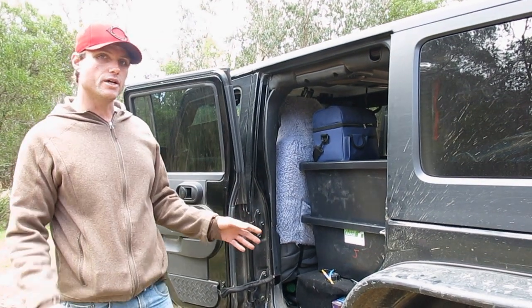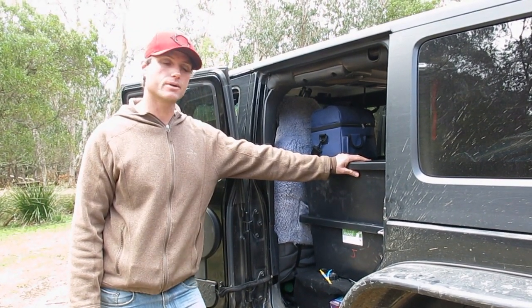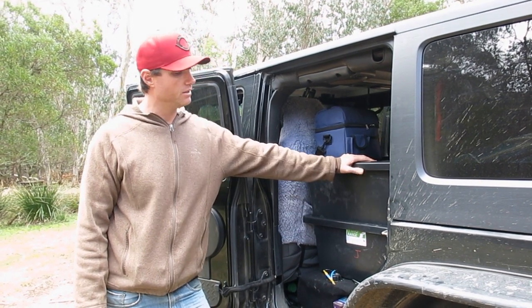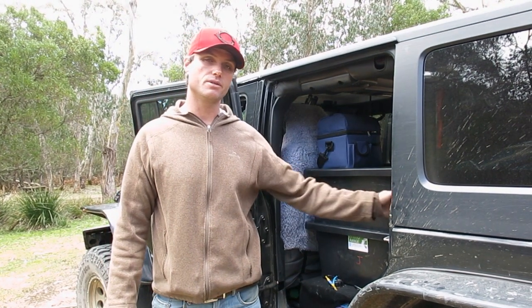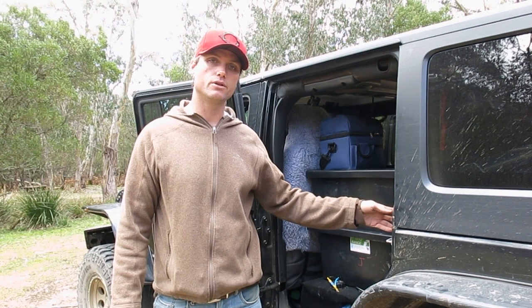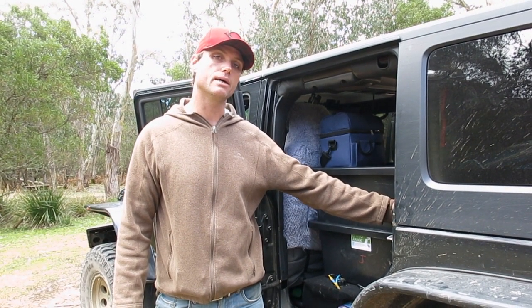At the passenger side rear we have storage area for 2 Enviro crates at 50 litres. These crates house our food. Behind the Enviro crates, connected to the rear of the drawer system, is a 3000 watt 240 volt inverter, and we've also got our ARB compressor mounted back there.